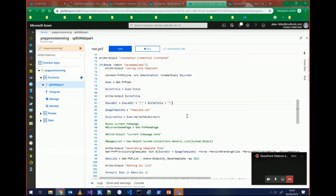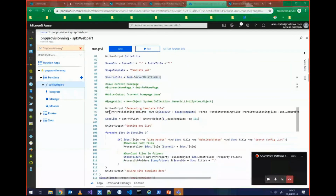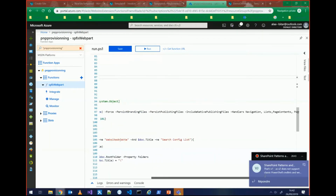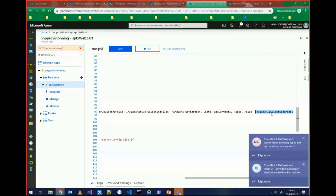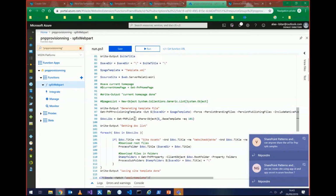So okay, I'm just specifying the name of the template file, XML. And then I'm calling Get-PnPProvisioningTemplate, and really, I have to say this: thank you for this little new attribute, Include all client-side pages. This has been a new attribute that you added, guys, and it saves us a lot of time.